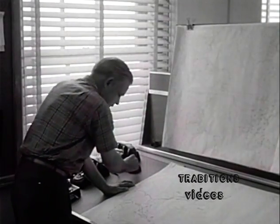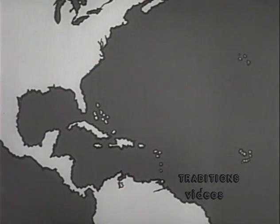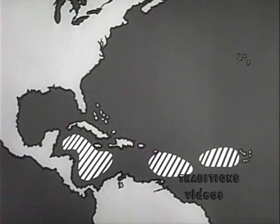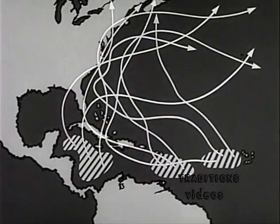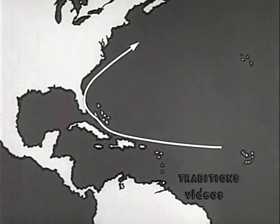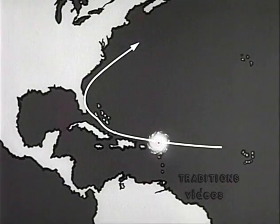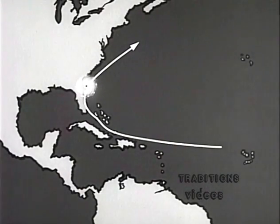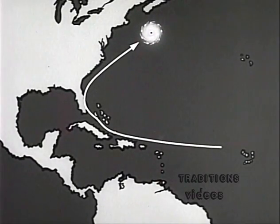Although it is not known exactly what causes hurricanes, past records show that the majority of storms will originate in one of these areas and generally follow a track similar to these. This is the average track of 130 hurricanes, originating west of the Cape Verde Islands, traveling westward through the West Indies, curving north over the coast of Florida, and finally recurving back to sea.